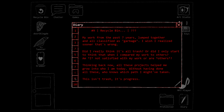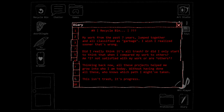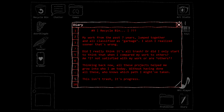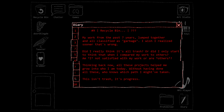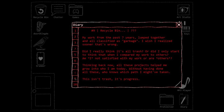It provides commentary on the items in the recycle bin, where the main character laments that they've labelled all of their creations from the past 7 years as garbage. Yet, upon reflection, they realise that without those projects, they may have travelled a very different path. Even if their projects weren't amazing, they also weren't trash, they were progress.